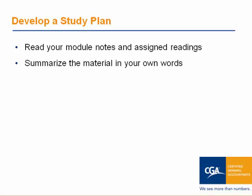Summarize the material in your own words. While you're looking at the material, summarize it. This is a very effective way of retaining and understanding the material because you are actually using it. I know it can be difficult to do with some of the courses, putting those items into your own words. However, if you try, at least that attempt will help you retain that information.